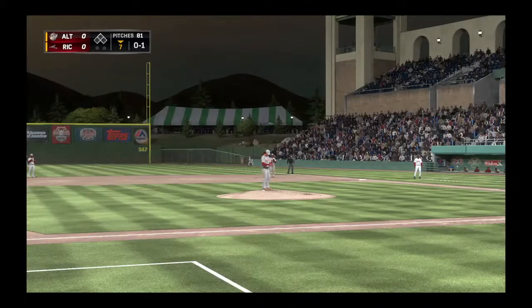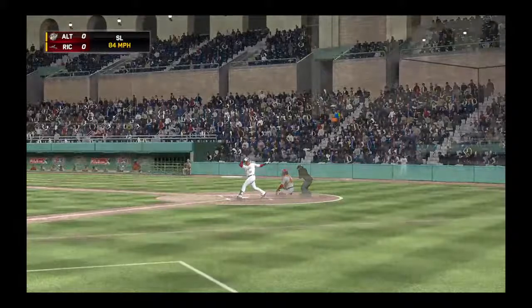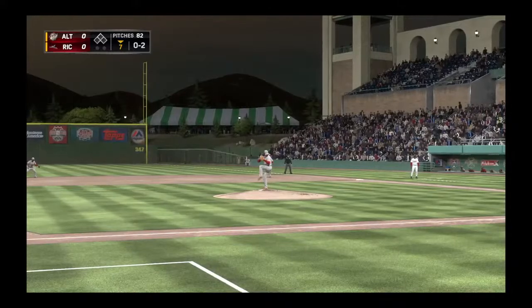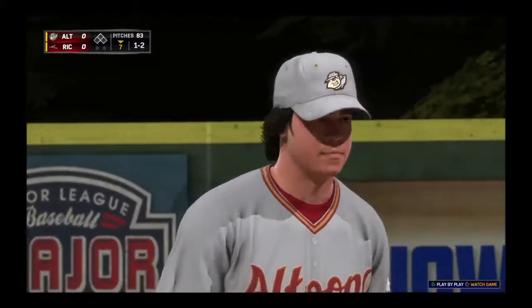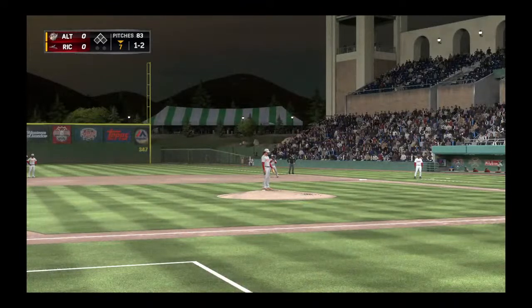The windup and the 0-1. Way in front of a great slider that time. So back-to-back sliders for strikes. Does he come back with yet another? Normally not a good pitching plan to throw the same hitter the same pitch 3 times in a row, but both of those sliders back-to-back were so good, I might just go ahead and try to throw another one.